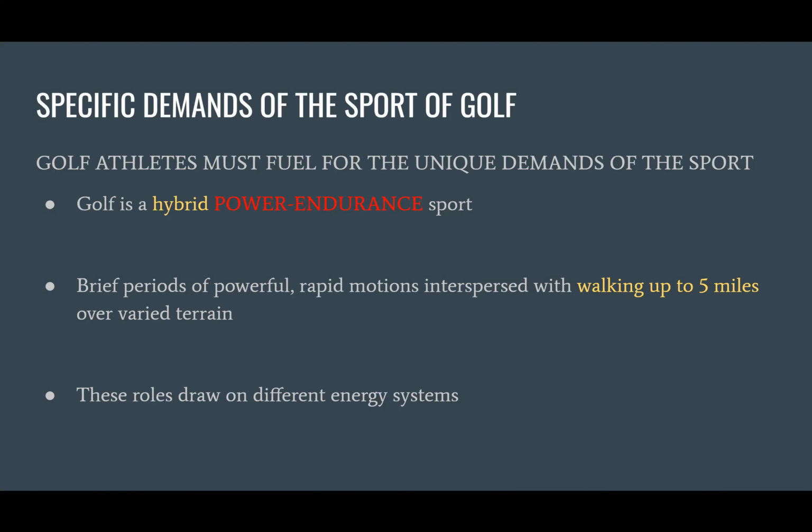But within that time frame we have brief periods where we are exerting high levels of power, 80, 90, up to 100% exertion. We're looking at rapid motions, powerful ground interactions, and speed. These are interspersed with walking up to 5 miles over varied terrain. Each of these roles draws on different energy systems, so we aren't just one energy system, one type of wood on our fire machine.